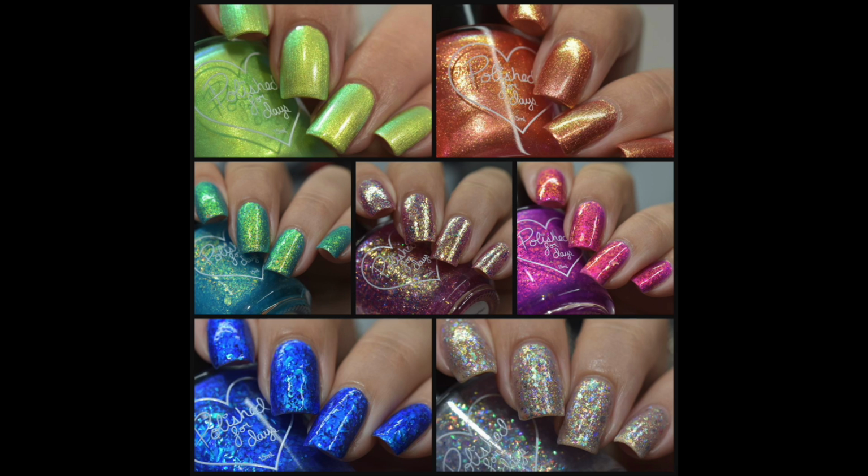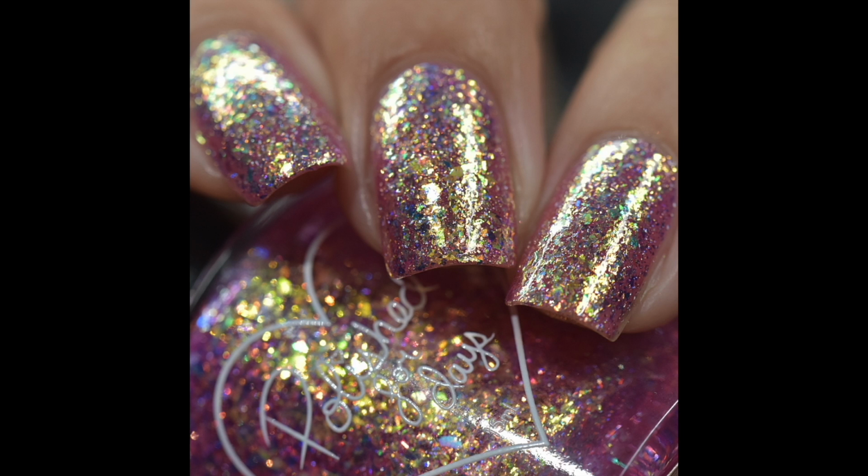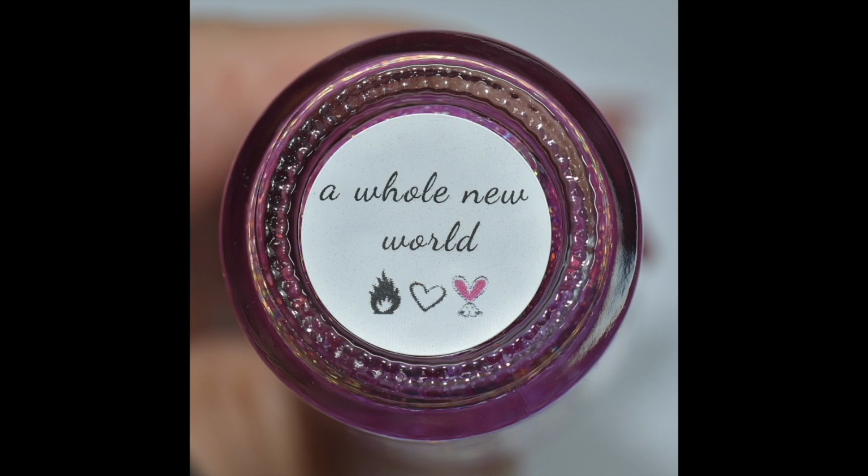Otherwise, I have the 7 polishes to share with you today, so why don't we go ahead and jump into the swatches. First up, we have A Whole New World.